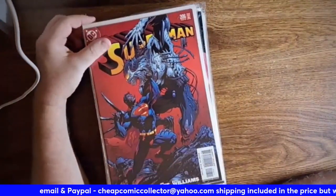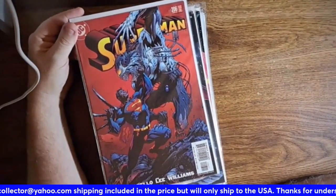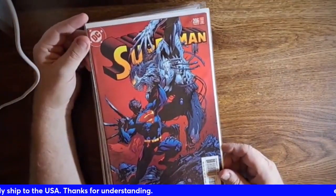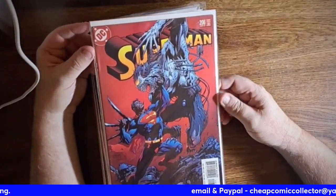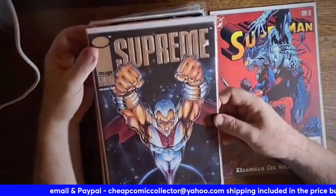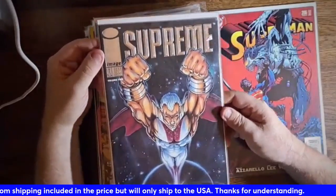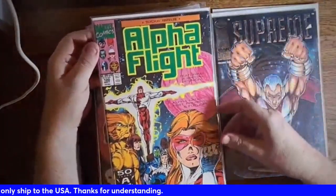Alrighty, next up we've got Superman number 206 from 2004. That's a pretty cool cover there of them fighting whatever that thing is. Jim Lee cover. Supreme number 1. It's got the embossed logo and the gold metallic cover colors on the logo. Alpha Flight number 100.